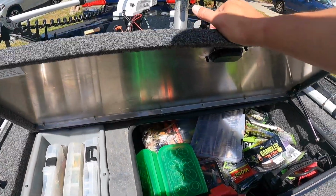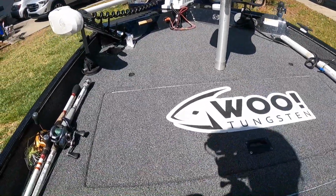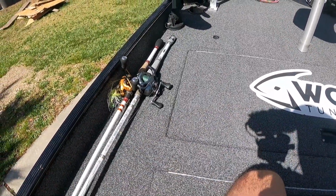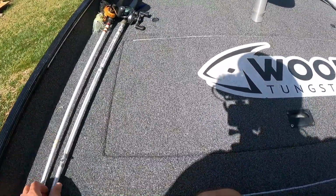Second problem with this storage, it's huge. The door is huge. It goes almost to the wall. Now you can imagine if you're fishing a tournament and you have a co-angler or someone in the back, you're gonna have, you know, 4 or 5 rods on the deck.